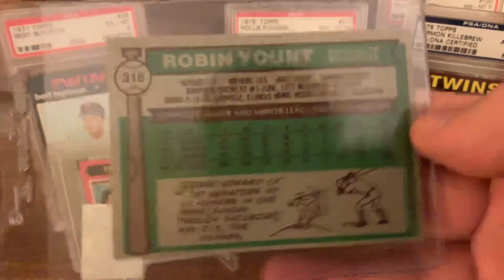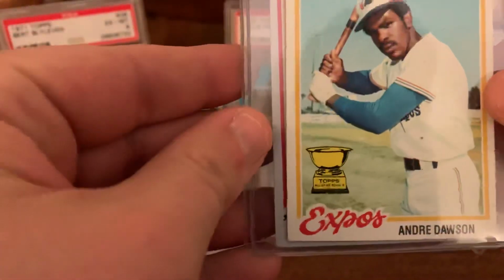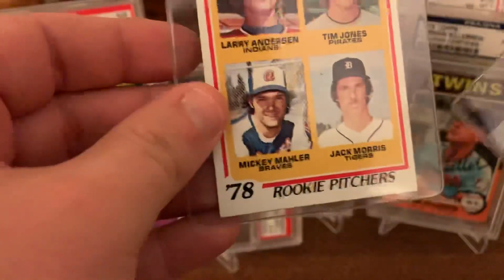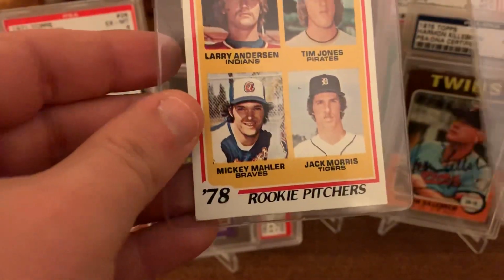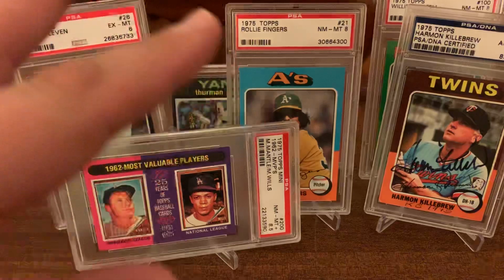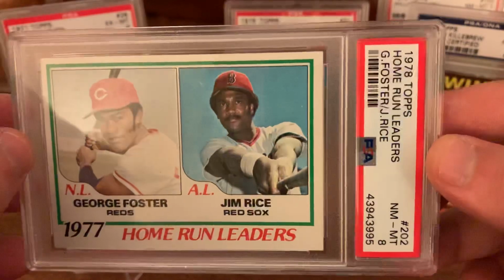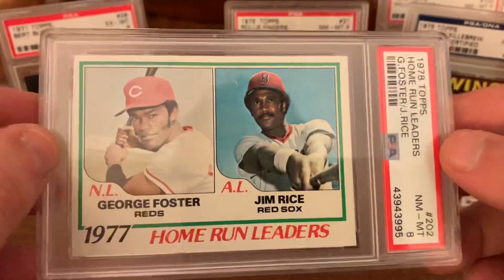And then I do have a couple of 78s here, or excuse me, two 78s. So we've got the Andre Dawson Rookie Cup and Jack Morris rookie. All right, and then last one here. Yeah, last one. So it's kind of a cluster situation happening here. But just a good old-fashioned leaders card with George Foster and Jim Rice from 1978 Topps.